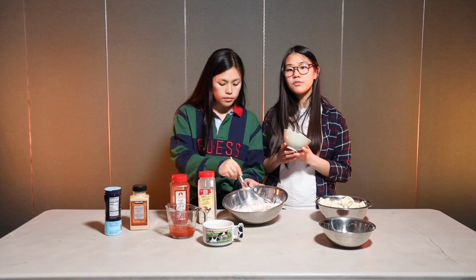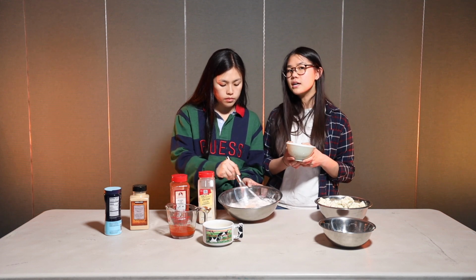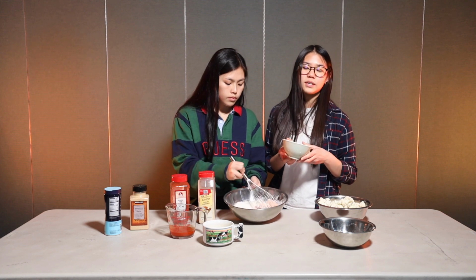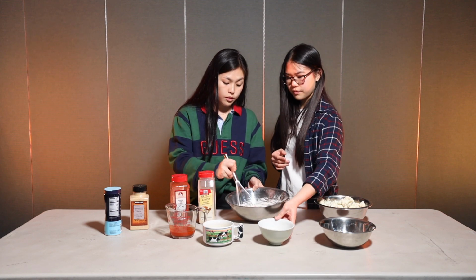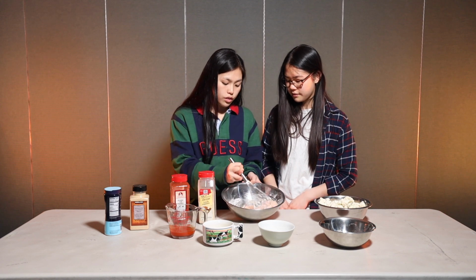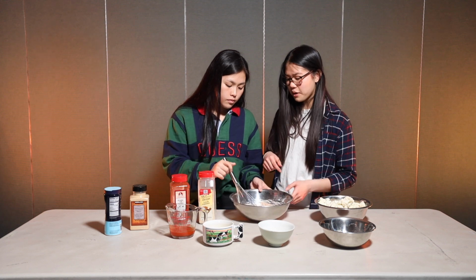For our buttermilk, if you don't have it, you can use any type of milk that you have in your house. So you can use almond or soy or regular milk if you want to. It's getting kind of thick, Leah. What should we do? Here, let me help you out.